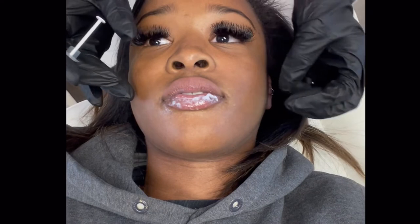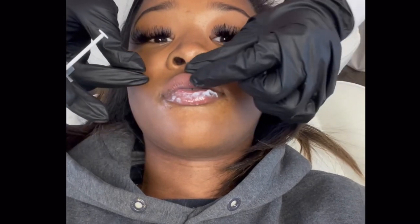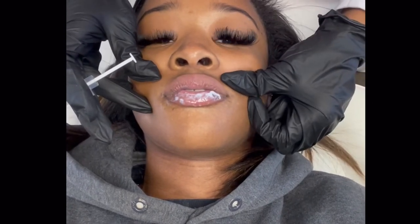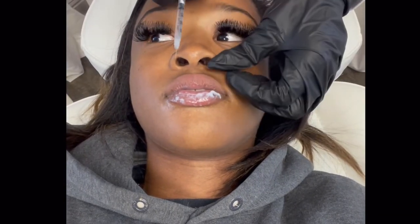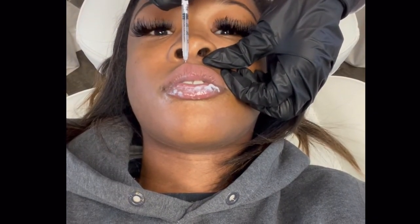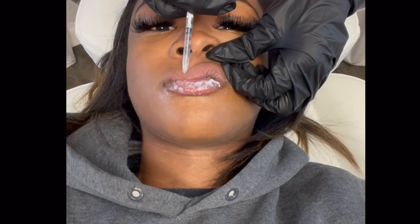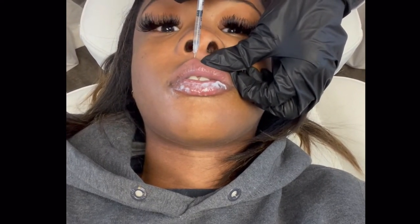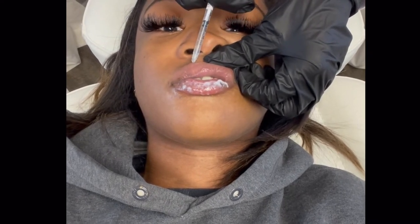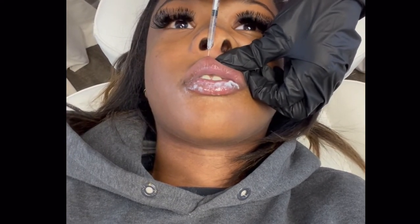All right, girl. If it hurts too much with this first poke, let me know, and we'll do a dental block. So this one's a little bit shorter. It's a little bit thicker all the way through. And this one's a little bit longer. All right, I'm gonna start on this side. Big poke. Doing okay?